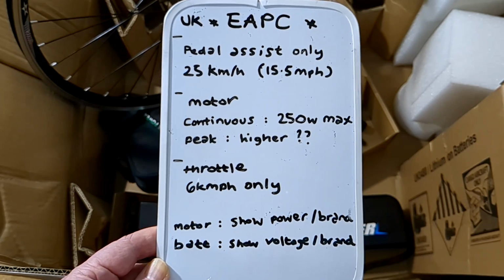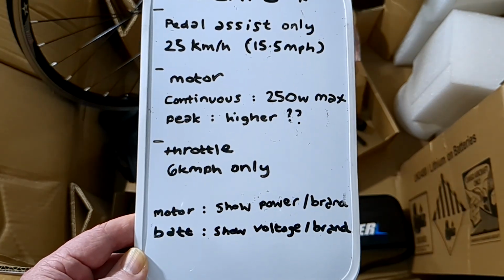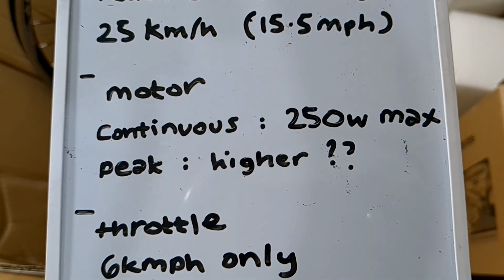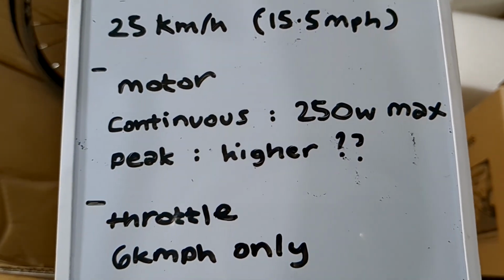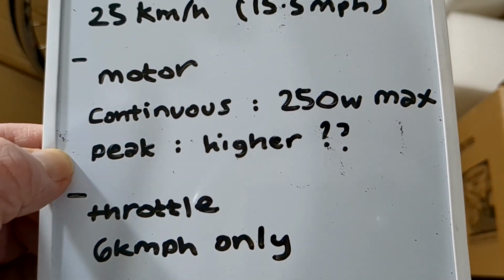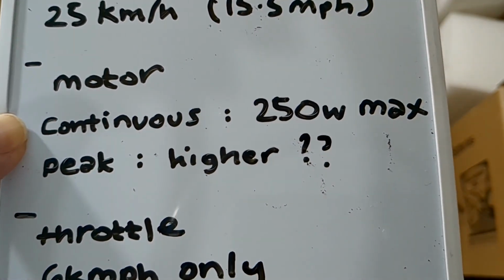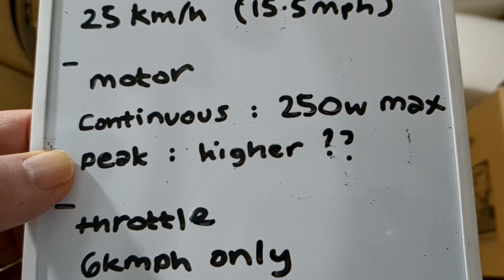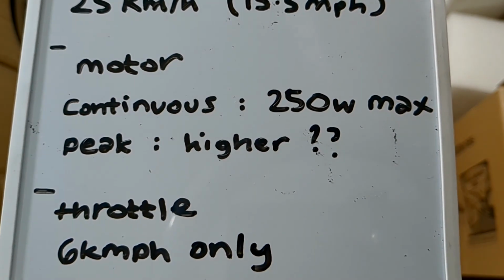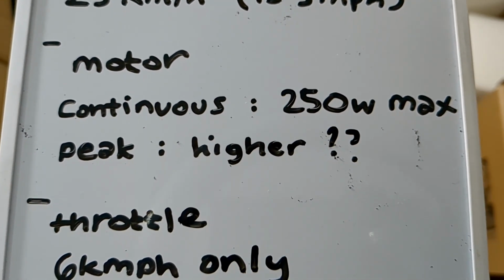So if you look at the government website, you think, okay, that's it. But then you start looking in places like Bike Radar, and you see there's what could be classed as loopholes really. For a start, the 250 watt max in the law refers to continuous, whereas you can have a higher peak, or so the Bike Radar website is saying. But I would just be looking for 250 watt max. I don't know about peak. Is this why people are getting about with 1000 watt motors? But for sure, the continuous must be 250 watts max in the UK.